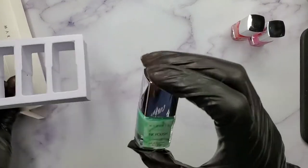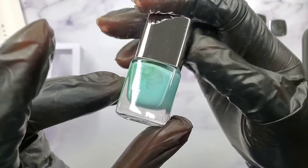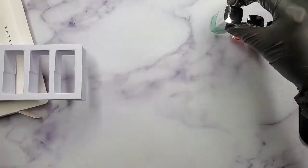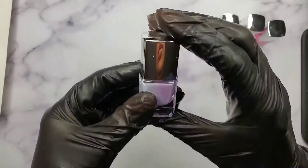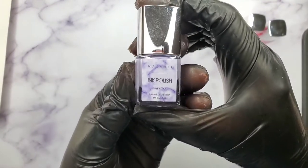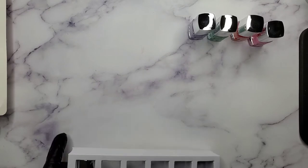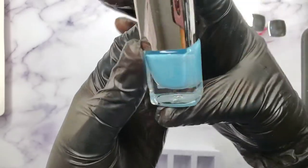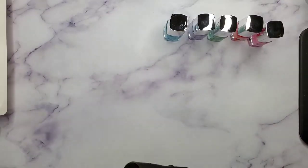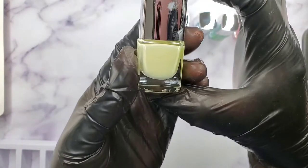So the next color is lemon lime. That's what that looks like. I'm going to actually try it and do some swatches on this. I'm not going to do it in this video though. When I get to work, I'll swatch my swatch sticks because I like to see what the colors look like on. So this is sugar plum. That's a purple. The next color is berry blue. That's pretty. The last one is crushed pineapple. That's what that looks like.